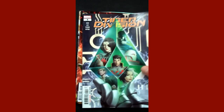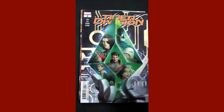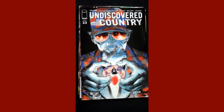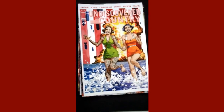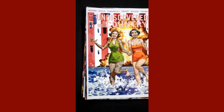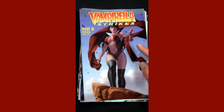From Marvel, we have issue 4 of Tiger Division. Image brings us issue 23 of Scott Snyder's Undiscovered Country. There's your variant cover there. Dynamite brings us issue 10 of Vampirilla Strikes. And there's your Yoon variant right there.